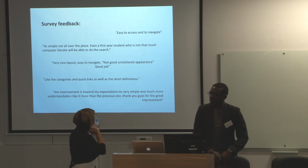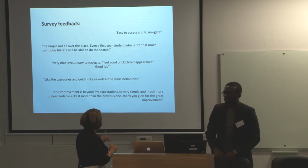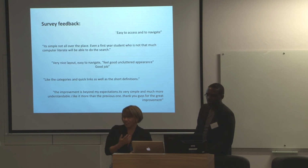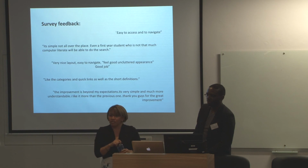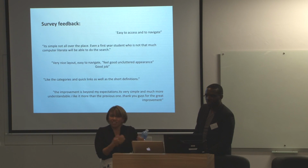They like the categories and the quick links, as well as the short definitions, because if you hover over, say, database, it gives you a short definition of what a database is without you having to go elsewhere. One student actually came to us afterwards and personally said, the improvement is beyond my expectation. It's very simple, much more understandable. I like it more than the previous sample. Standing back and looking at what they are saying, it was a bit surprising, even for me. Because in today's age, technology and complexity seem the thing to do, the place to be. And I see us actually saying, you know what, for this, no. Keep it simple, keep it clear. That's all we need. So, thank you.